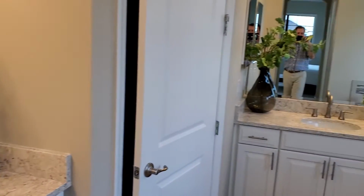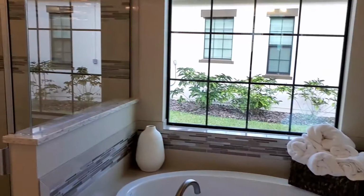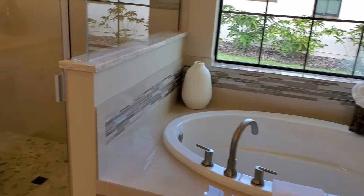So double sinks that are separated. I like that. The glass enclosed shower, the garden tub, and also a private water closet.